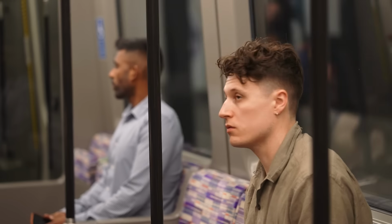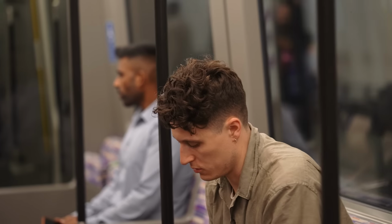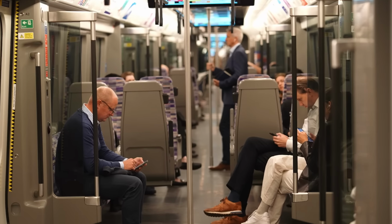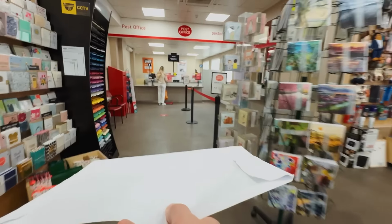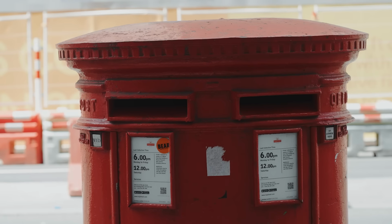Today, it's still quicker to move across London underground, and although the way we communicate has moved far beyond sending letters, we still rely on the post office today. I literally have to send off this passport application today. I have to go to the post office to do that.